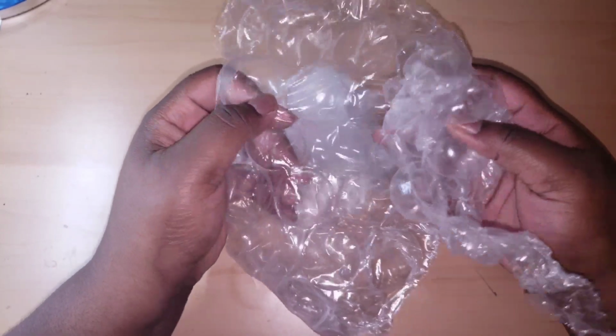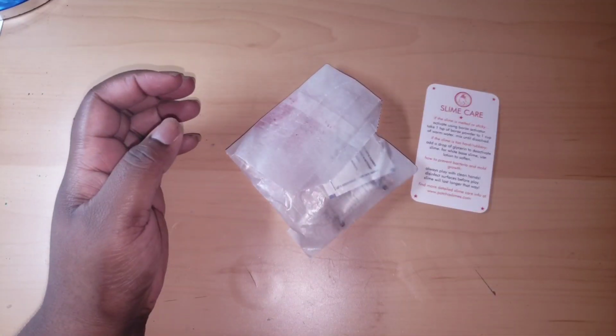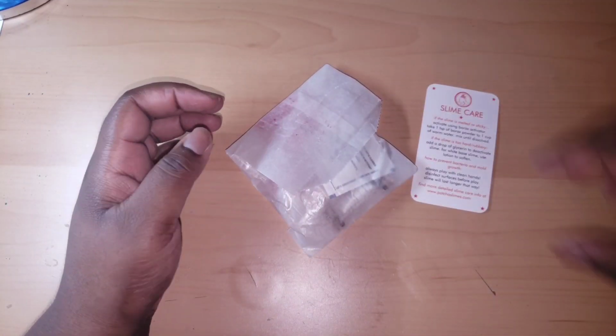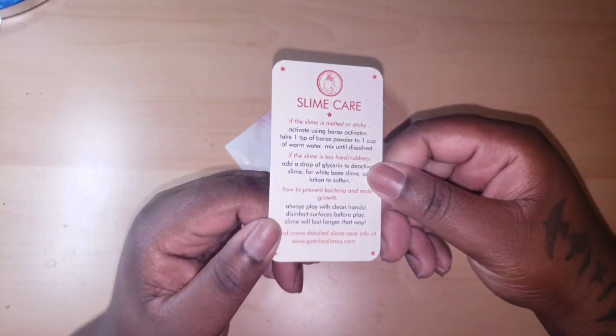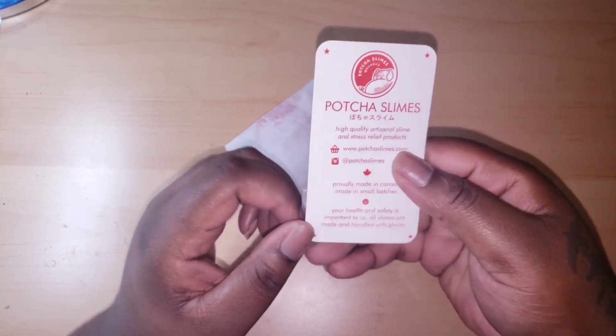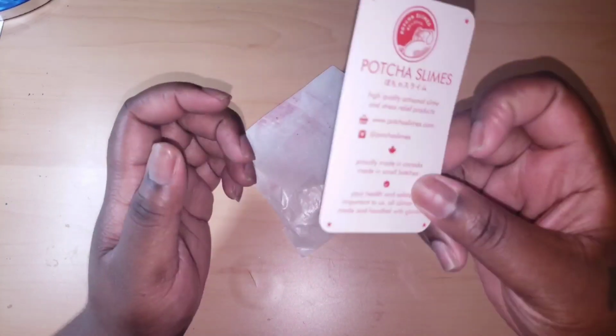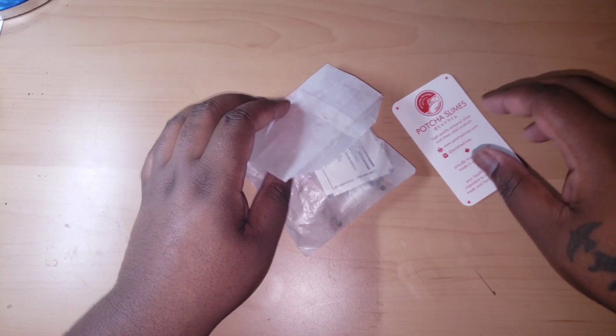The package did come in bubble wrap, like the big bubble wrap. Each slime was not individually wrapped either. It came with the slime care sheet on how to take care of the slime, and then her website and email and things like that, it looks like.